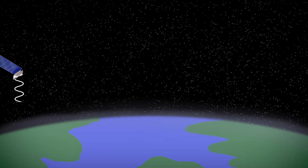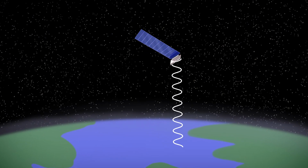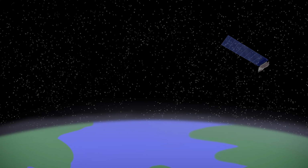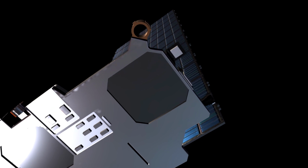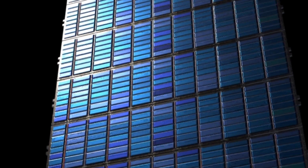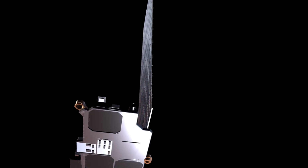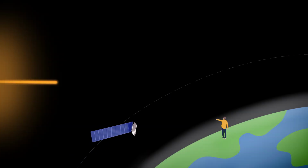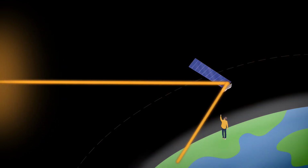But these satellites are designed to beam invisible internet radio waves to Earth, not light up our skies. So how is it we can see them at all? Well, each satellite is pretty small, about the size of a dinner table, but it's almost entirely made up of flat, reflective surfaces, like its solar panels and antennas. Those surfaces are particularly good at reflecting sunlight. And thanks to everyone's favourite law of reflection, that sunlight sometimes gets reflected towards our eyeballs.